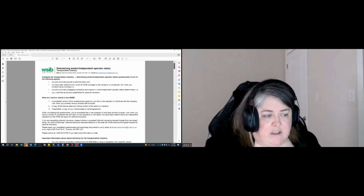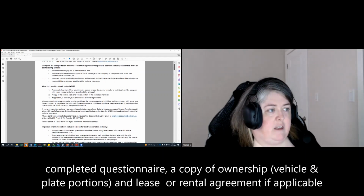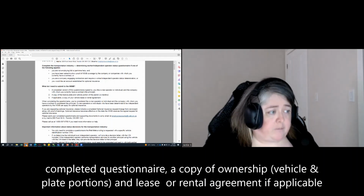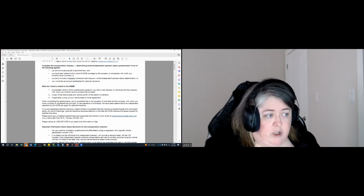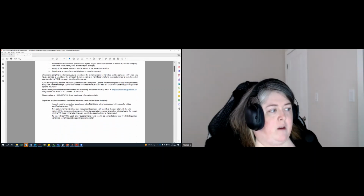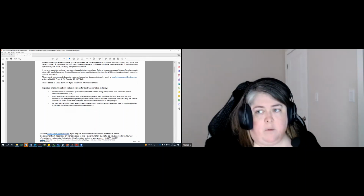What we ask for, and this is just the form that we have filled out here, as you can see, the beginning part goes through who this form applies to, and what they need to submit, which really is just a copy of the license plate vehicle portion of the permit, and the questionnaire, and if applicable they can put in their lease agreement. But what it all boils down to is they only have to complete this form once per VIN.